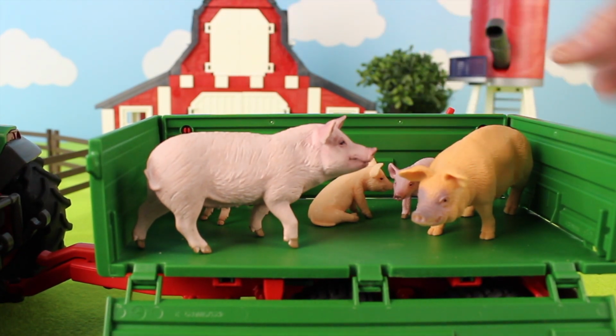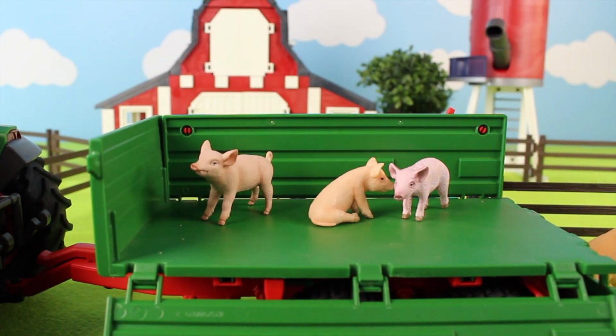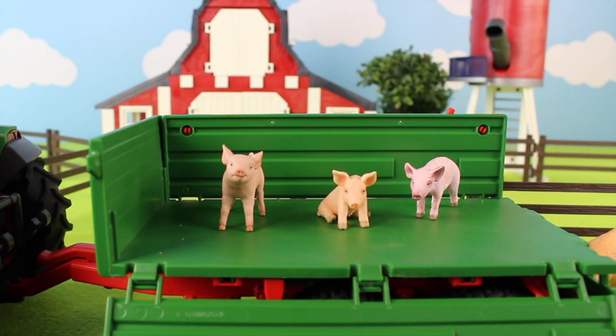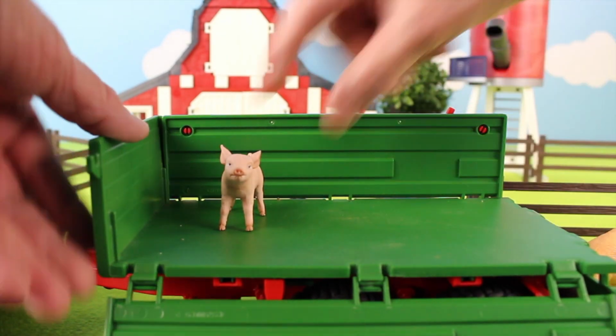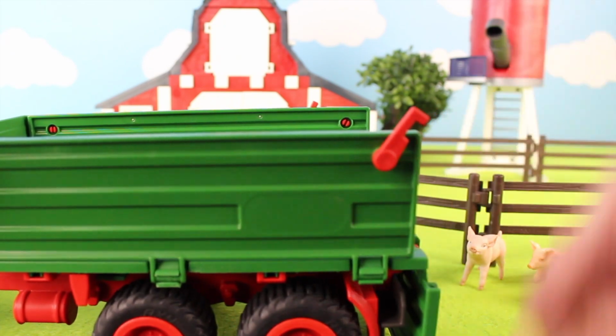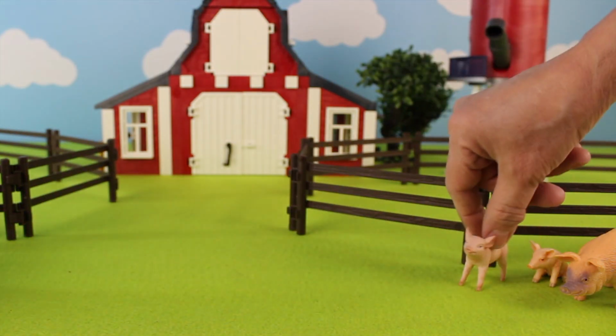Now let's take them out of the trailer. Come on, little pigs. One, two, and inside we have three little piglets. One, two, three. Now let's take them out of the trailer and we'll close the gate. Oops, sorry, little guy. And then we shall put the pigs in the barn.